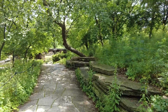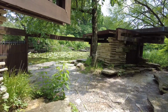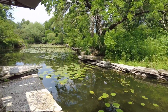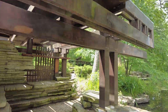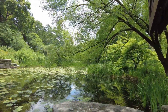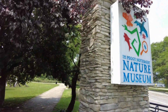Later rescued by the Lincoln Park Conservatory, it achieved Chicago Landmark status in 2002 and National Historic status in 2006. It's open mid-April through mid-November, and it's free to visit. Across the street from the Lily Pool is the Peggy Notebart Nature Museum.